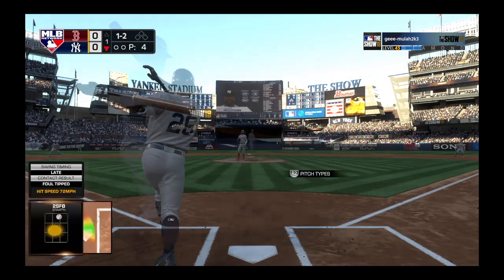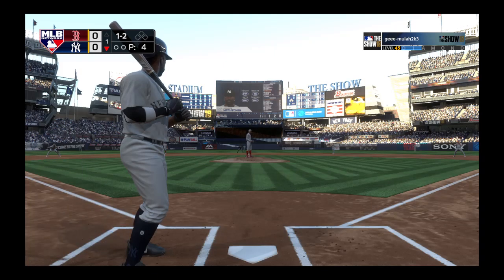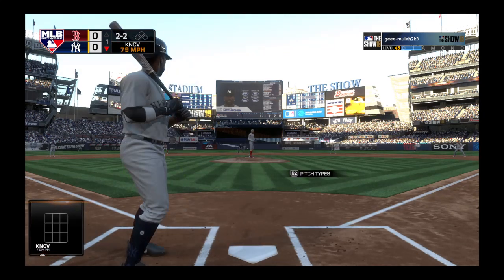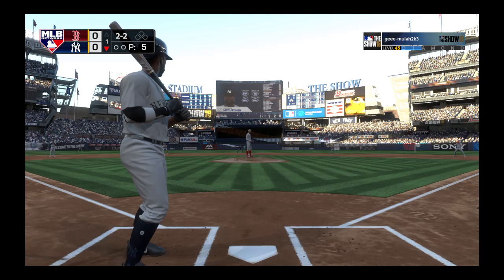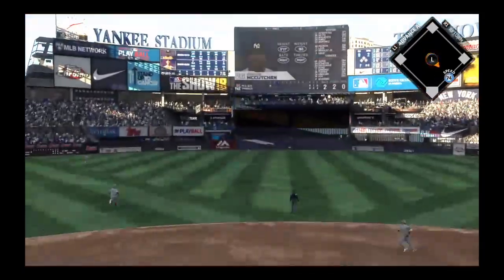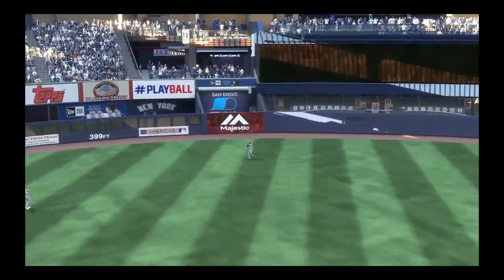Fouled off. The 1-2 is laid off for ball two. High in the air out to center field. Bradley on the run. One down.